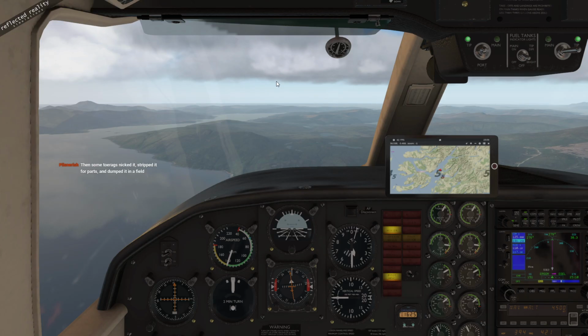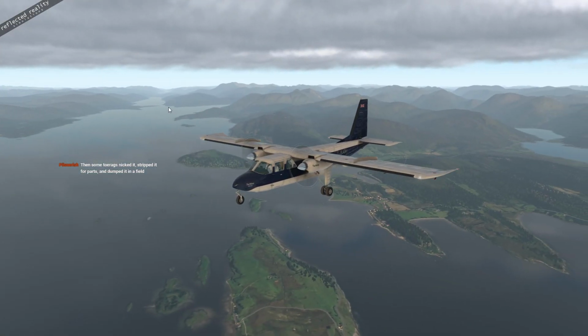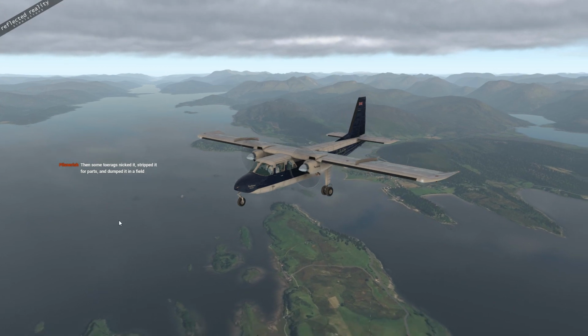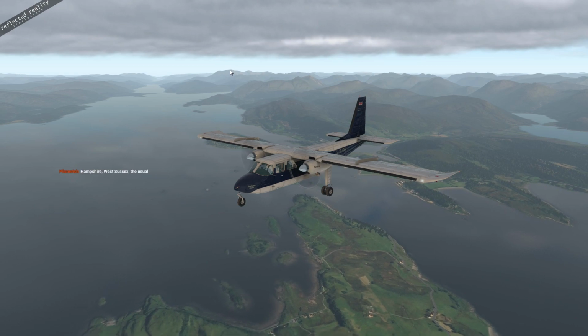So yeah, this is a very scenic part of the world. If you're flying over here, this is the Great Glen, a geographic fault that runs northwest to southeast Scotland. Loch Ness is up here. This is Loch Linney, it's a sea loch. Fort William is up here, and this is Ben Nevis. This lump here.